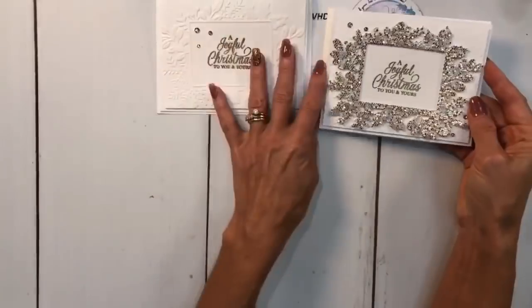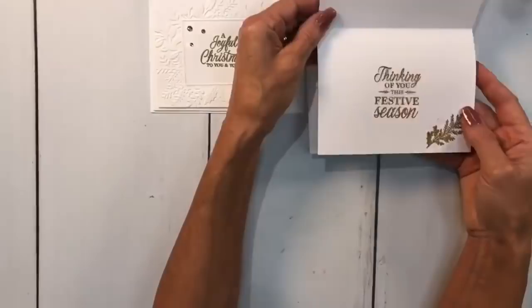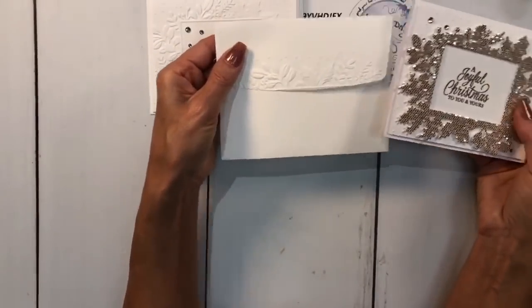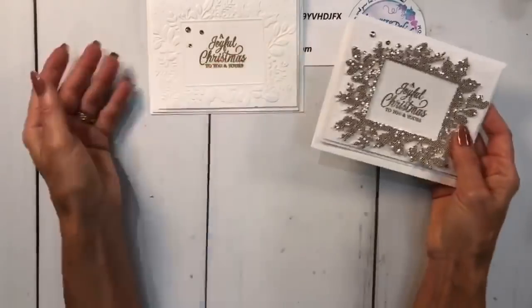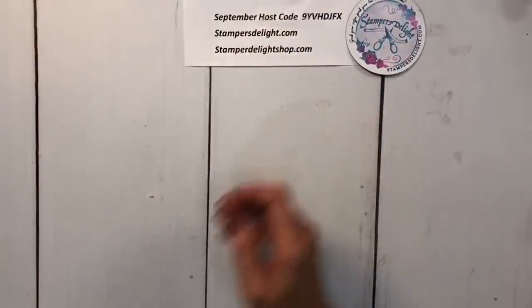Okay, so same card, just a different look. And of course, inside. And of course, embossed on the envelope. So really, basic card. Same card, different look.